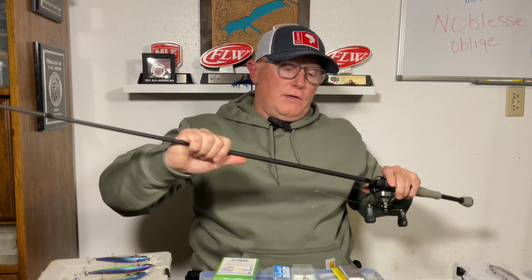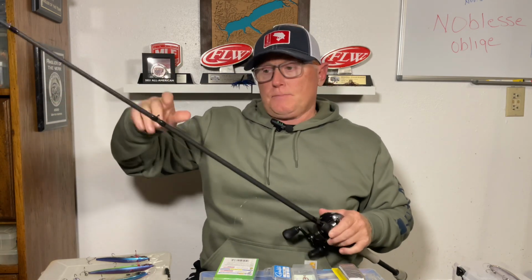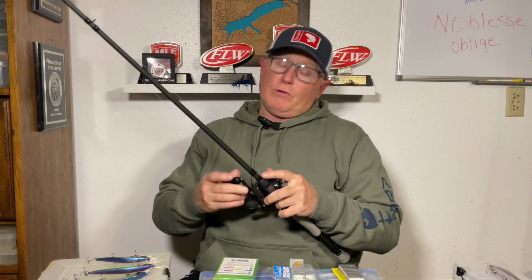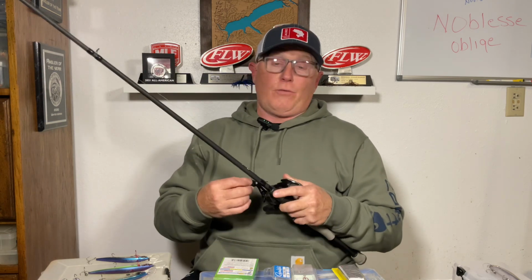If you're using too long a rod, when you're tapping that jerkbait, the tip of that rod is going to be hitting the top of the water, and that's just something you do not want. They say, well, you can't get the casting distance. I can smoke that jerkbait 40, 45 yards.